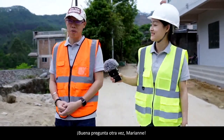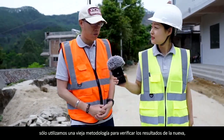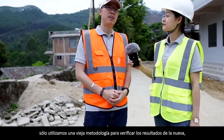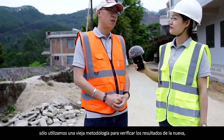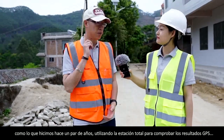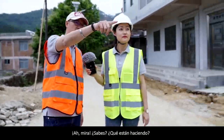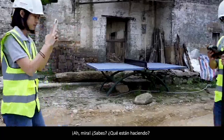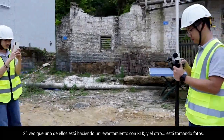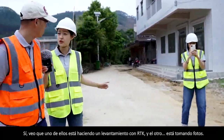Good question again, Marianne. In principle, you just use an old methodology to verify the results from the new. Like what we did a couple of years ago, using a total station to check GPS results. Look, what are they doing? One of them is doing a total station survey, and the other is taking pictures.